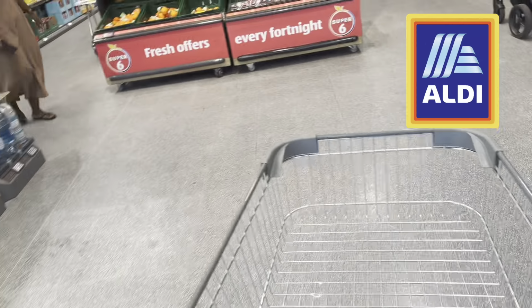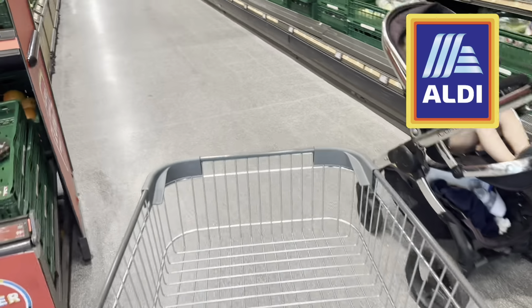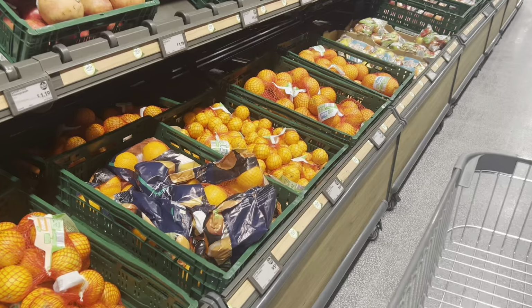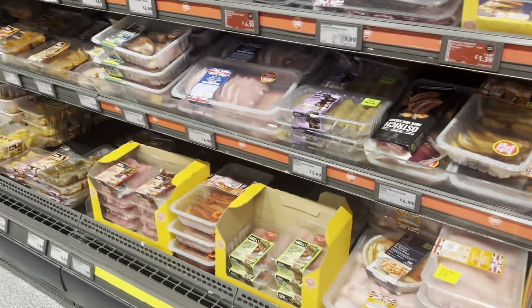I haven't been into Aldi's in a long time. Let's see what bargains they have here. I'm just out on some travels and I thought, let me go in there and have a look. A lot of selections of different fresh fruit and veg. Let's have a look at the meats.